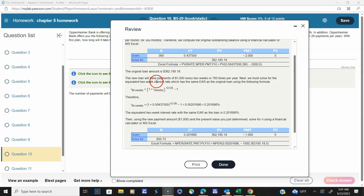Now, instead of paying $2,000 a month, they told you we'll save you money if you pay $1,000 every 2 weeks. So now instead of having 360 periods, every 2 weeks is 26 times 30, right? 26 payments times 30 years gives you 780. So you don't just double that, all right? Just remember that now. Every 2 weeks, so take 30 years, and you're going to make 26 payments a year, not 2 a month. 26 a year times 30 is 780.